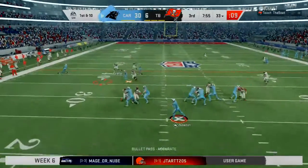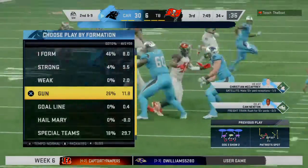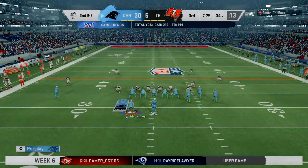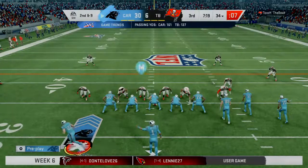Out of the gun, Newton. Throw left side, McCaffrey's got it. And we see another pitch and catch there to the running back. This position just continues to evolve. They become just as critical to the passing attack as a lot of receivers, tight ends, because their ability to make people miss in the open field can really generate big plays for an offense.